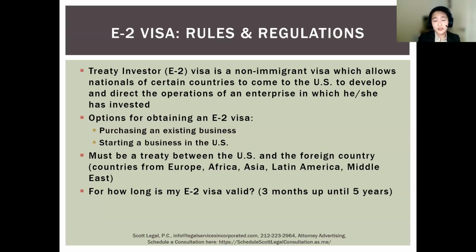This list is updated from time to time. So, for example, Israel was added relatively recently for the E-2 program. Some notable countries that do not participate in the E-2 program include China, India, and Russia.